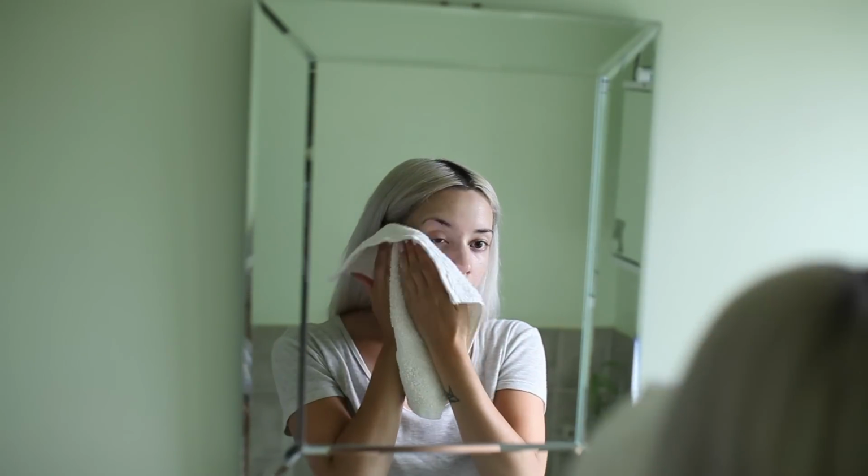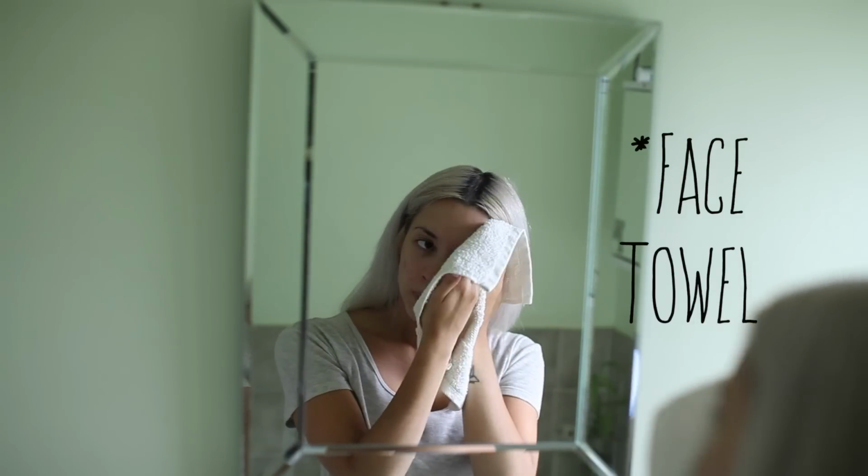Then I'll get a clean flannel and I'll pat my face dry. I do change my flannels once a day because in the morning I'll use one side, in the evening I'll use the other side, and I just don't want to be using the same ones to help keep my face bacterial free and hopefully as clean as possible.